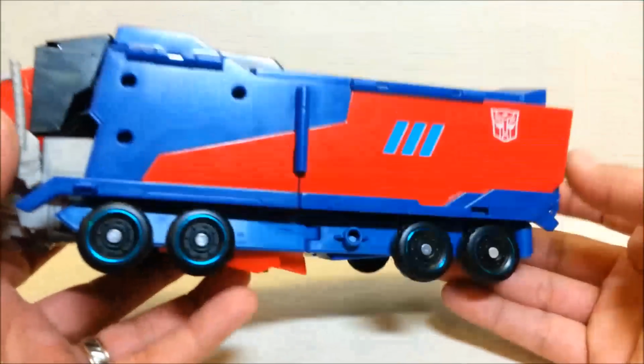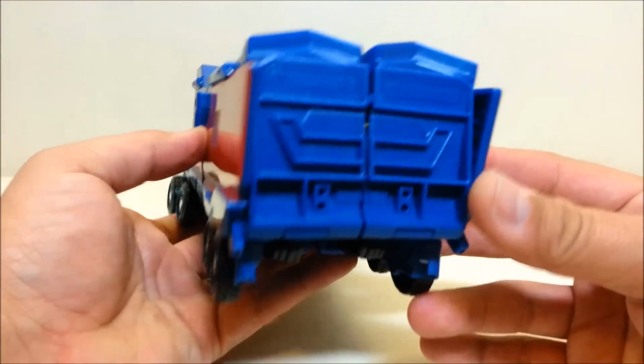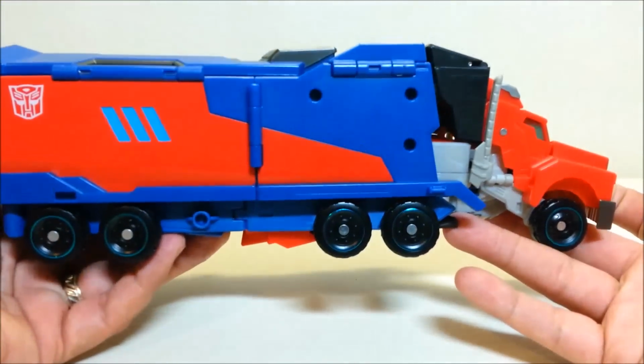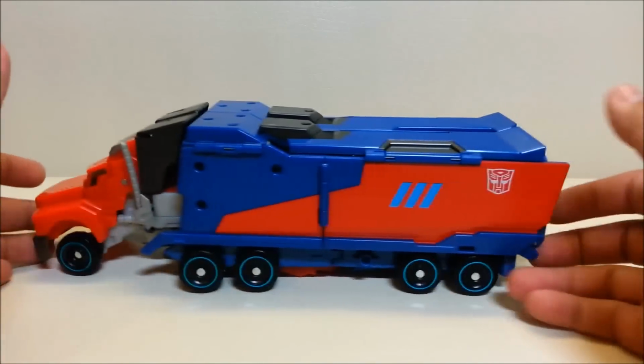And then you can see all the detail going around the trailer right there. Nice Autobot symbol on the back. You got yourself a kind of techie detailed back door here. This does open. We'll be taking a look at that in a second. So there you go. There's Prime all the way around. Very, very cool. He rolls very nicely.